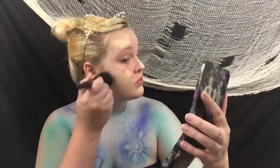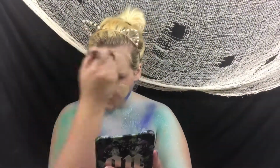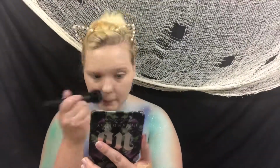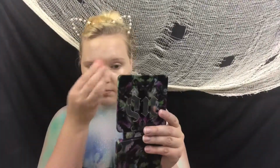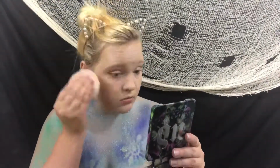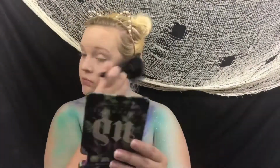Now, of course, foundation. I mixed in a little bit of white with my normal foundation just to be a little bit paler. And I'm just putting that all over my face. Now I'm just adding a light concealer in all of the places you would highlight for highlighting and contouring. And blending it in with a beauty blender. That is really all I'm going to be doing to my face as far as liquidy, creamy products. So I'm just going ahead and setting this down with some translucent powder.